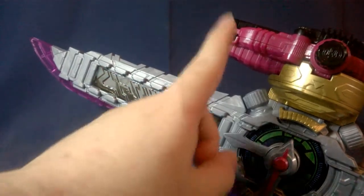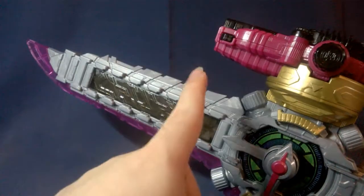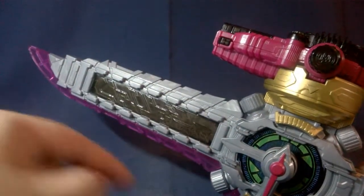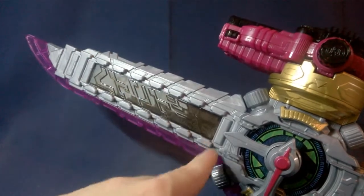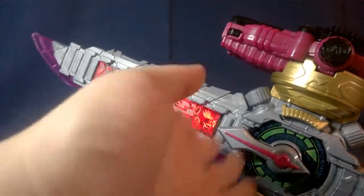That's pretty cool. That was the Decade Build Scramble Time Break. But instead of just summoning one rider, this mode can stack other riders together. So we just did Build. Now we will do all the way to Fourze.